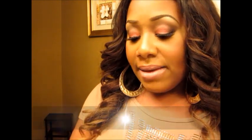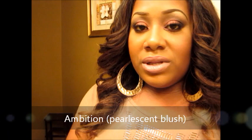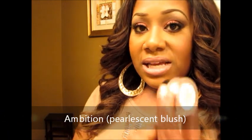Now the blush that I received is a blush called Ambition, and it's a really, really exciting blush. It's a pearlescent blush, and it comes in this package right here. And it's kind of similar to cotton candy. That's the best way I can describe it.